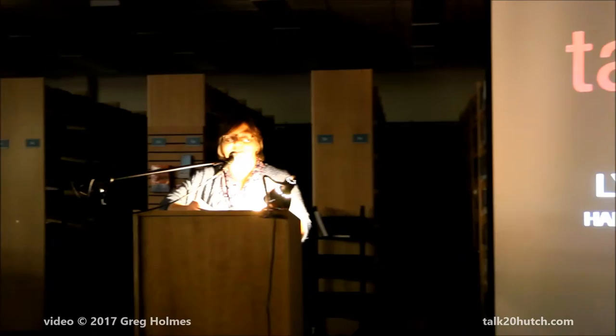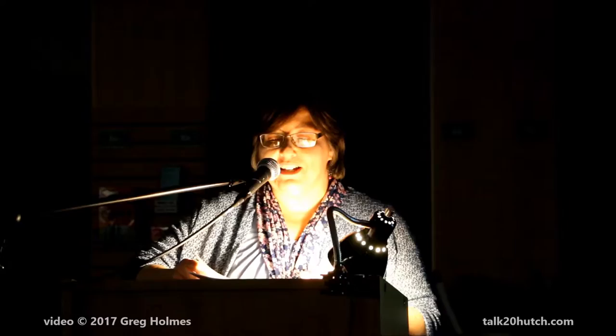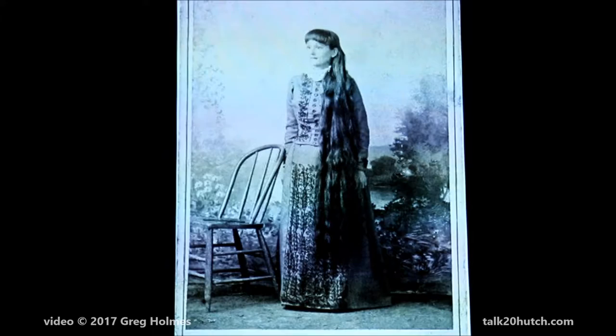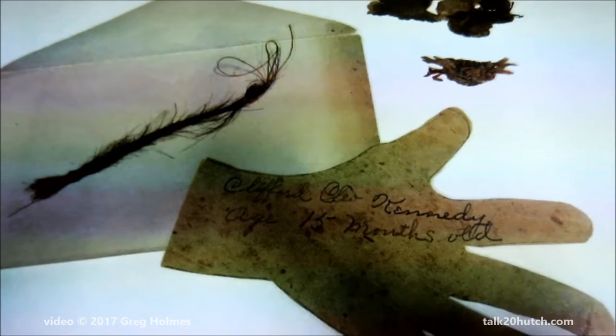Hair. Some of us have a lot of it, like the unidentified woman in this photo from the museum's collection. And some of us don't have a lot of hair. However, hair was here long before the invention of photography, so one simple way people remembered their loved ones was by saving a lock of hair. Just like this person did.